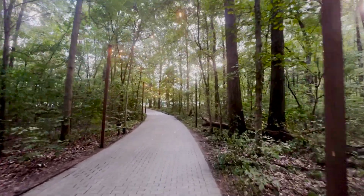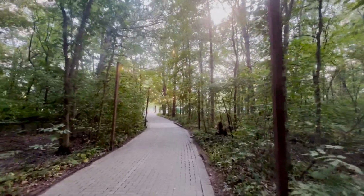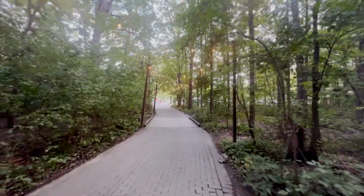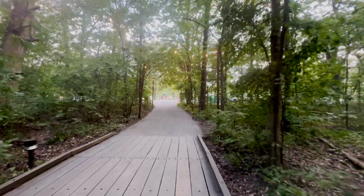This is the Metro Parks gem, Blacklick Woods, with the canopy tour and the boardwalk tour and the interpretation center. I don't think you can beat this. And I just told my wife, I'm excited to see that there's so many people here this late in the day. Take advantage of these. Get a chance to get out, enjoy them.